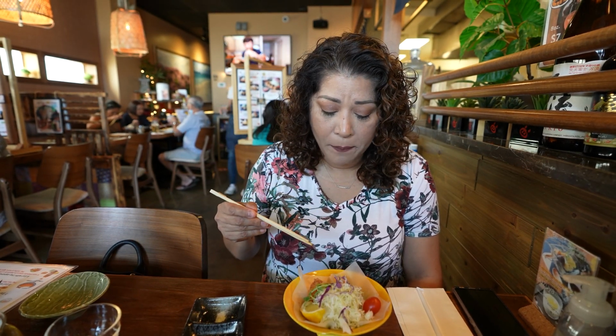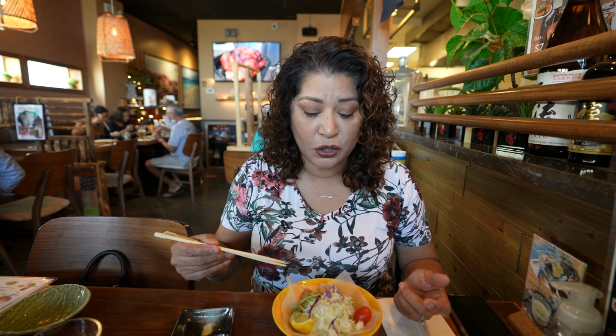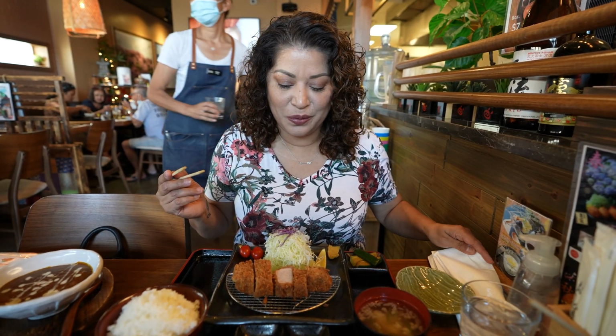Wow. This is fantastic. That scallop is cooked the way it should be, and it is super tender. The panko, super crispy. It's not greasy at all. I love this. I understand why Chris said he could eat a whole plate of these, because I could too. Tender scallop, cooked nicely. Panko is not greasy, super light and flaky, just light as air the way it should be. Wow, this is fantastic.